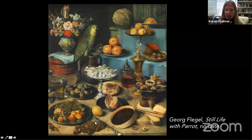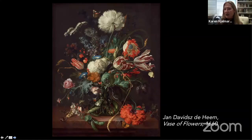But we do have this cantilevered knife. We have the beautiful detail of everything from the open walnuts to the glass with the reflections. And I became just so captivated by his paintings. And I have begun to do a study on them because they're so remarkable. Now we're going to go on to Jan Davidsz de Heem.